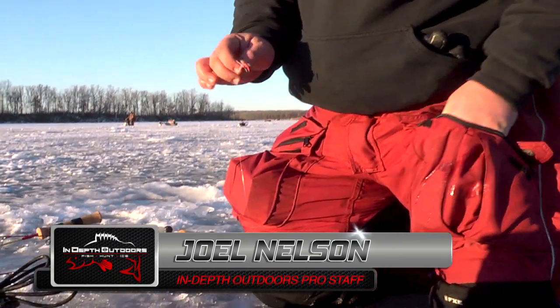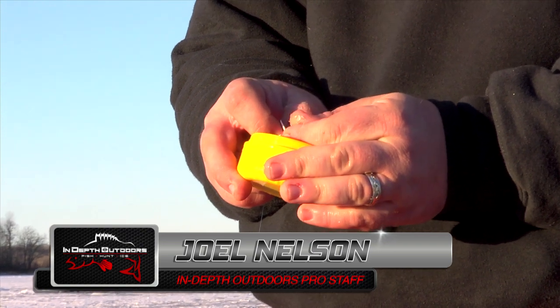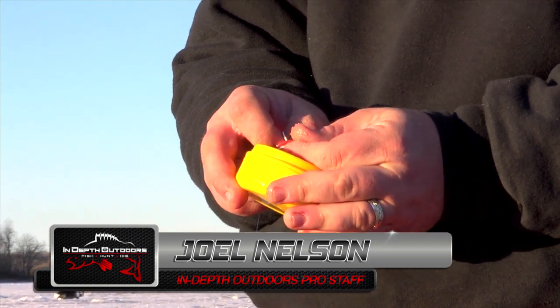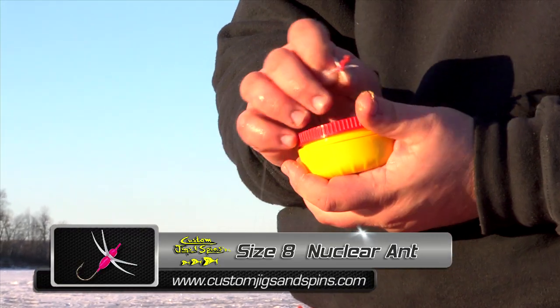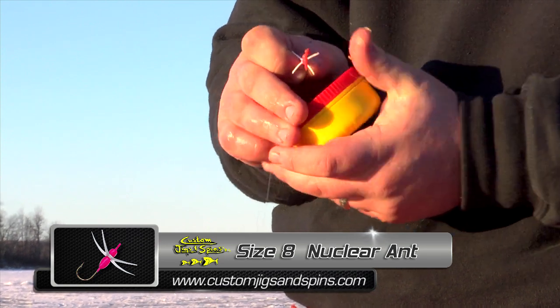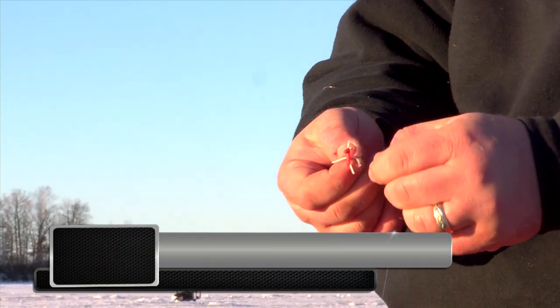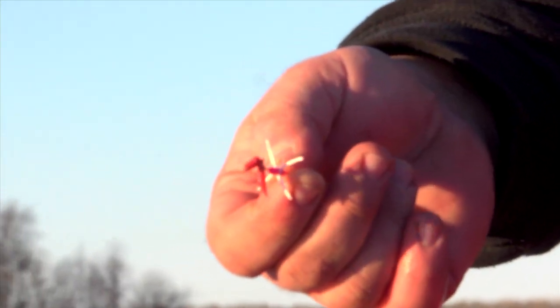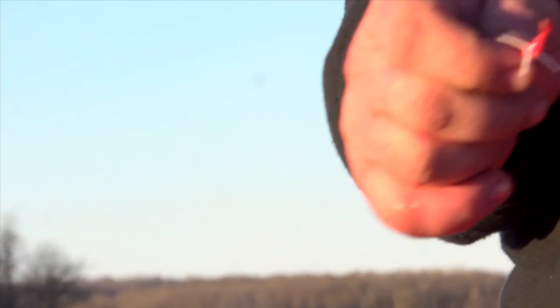What we're doing is switching back and forth between plastics and meat. And when I say meat, I mean bait of various types. Today we're talking spikes. We've got a bunch of red spikes. And this Nuclear Ant from Custom Jigs and Spins is a nice complement to both, because you can tip it with spikes like I'm doing here, but it's also got these plastic wings and feelers, which waver in the water and give it a real lifelike, bug-like action.